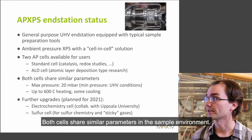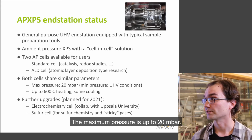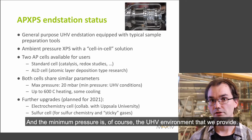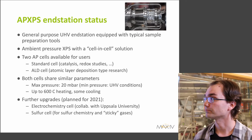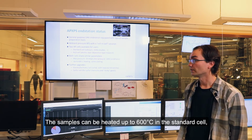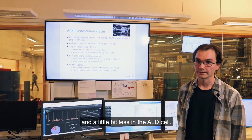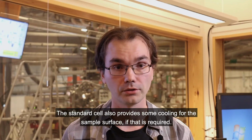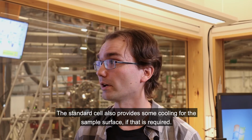Both cells share similar parameters in the sample environment. The maximum pressure is all the way up to 20 millibars, and the minimum pressure is, of course, the UHV environment that we provide. The samples can be heated up to 600 degrees in the standard cell and a little bit less in the ALD cell. The standard cell also provides some cooling for the sample surface if that is required.